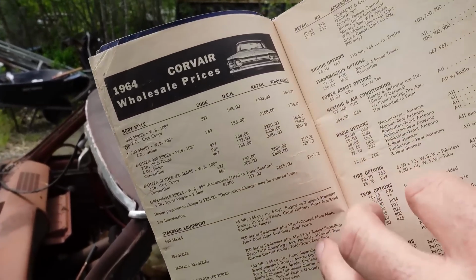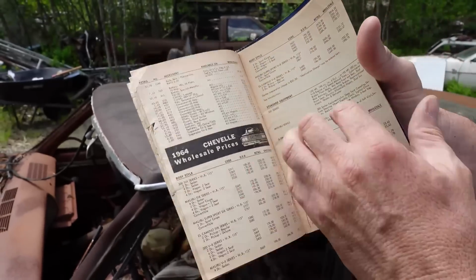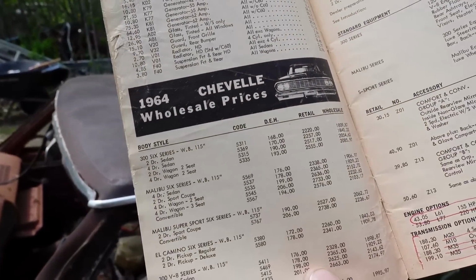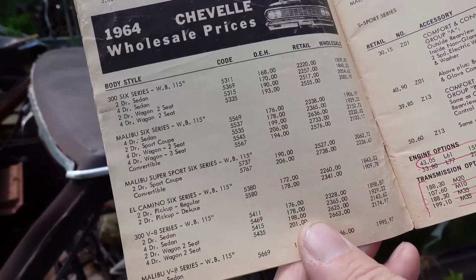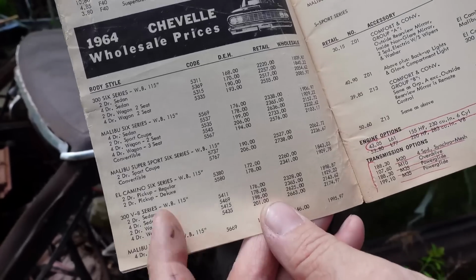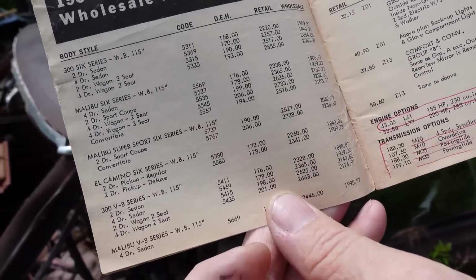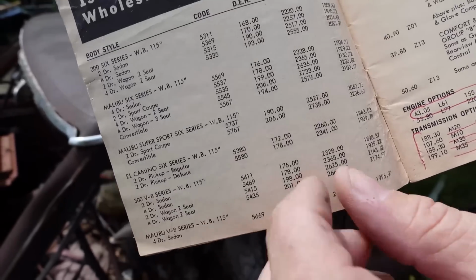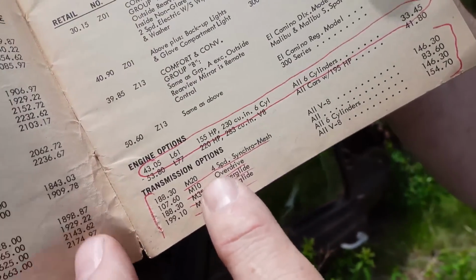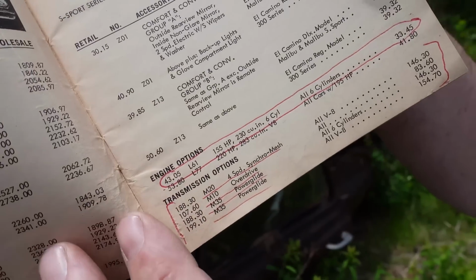And then of course on the next page over, we have Chevelle, first year for Chevelle right there. We see the 300 series on the left, followed by the Malibu 6, Malibu Super Sport 6. Yes, you could get a 6-cylinder in your Malibu SS, El Camino, 300 V8 series. And on the right-hand bottom part here, we see the transmission options. The 4-speed was available, but only in V8s, no 6-cylinders.